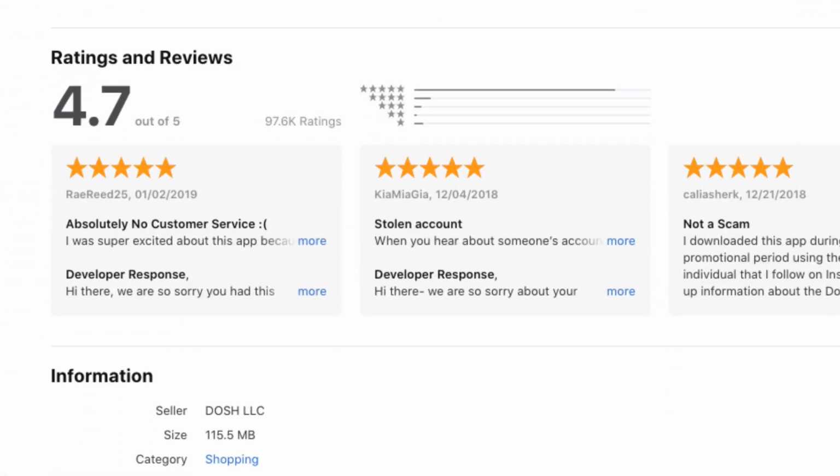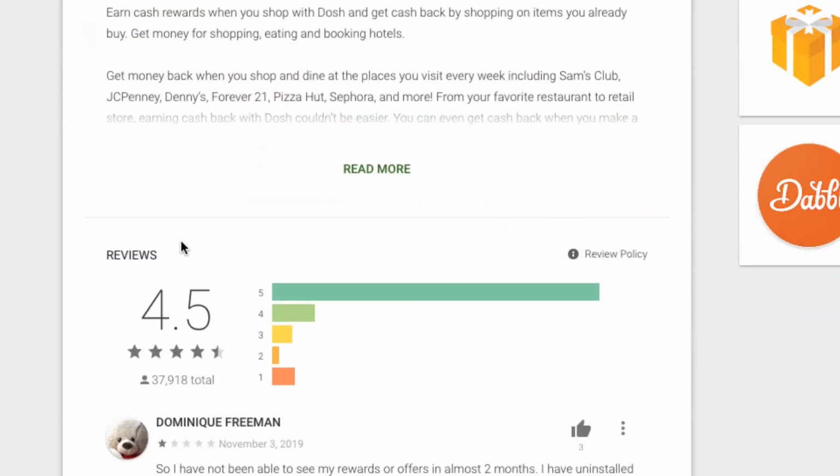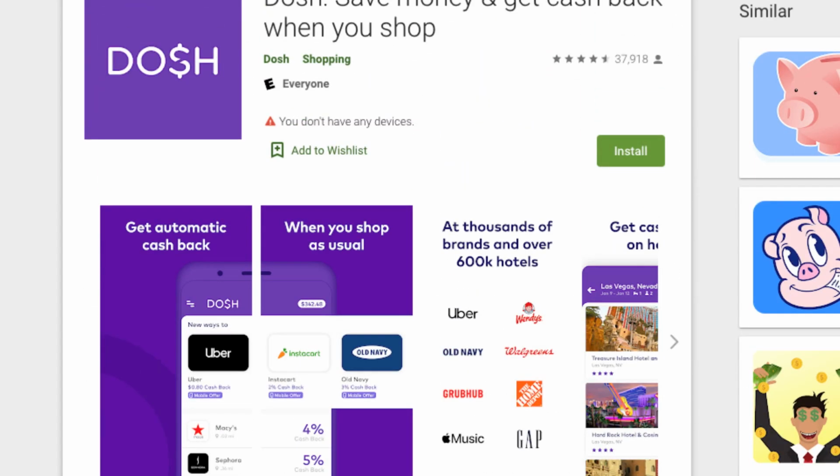And 4.7 out of 5. Again, that's almost 100,000 reviews. So definitely an app you're going to want to check out. And on Android, we have about 37,000 reviews, and we have a 4.5 out of 5. Usually there are some bad reviews as well, but on average, it's a very high ranking. So really, really cool app, ladies and gentlemen.